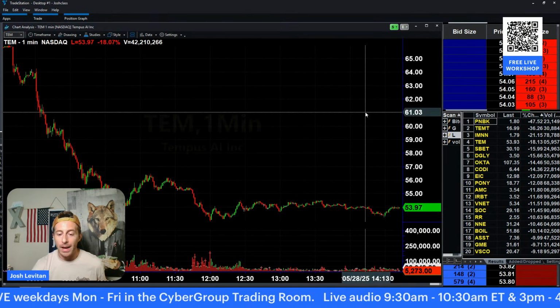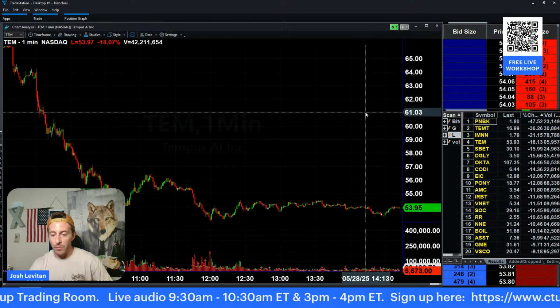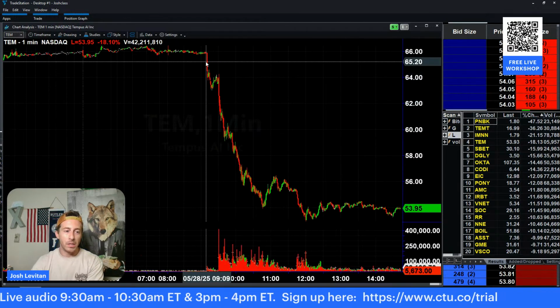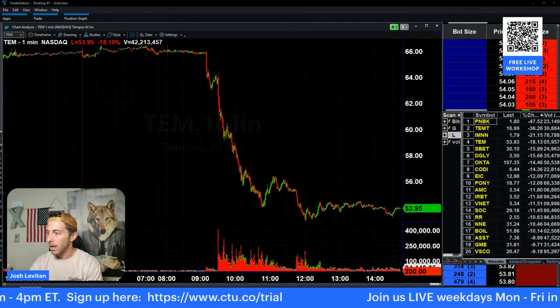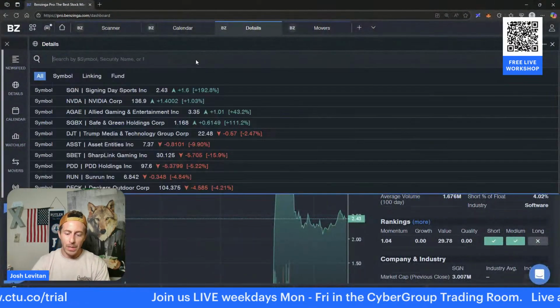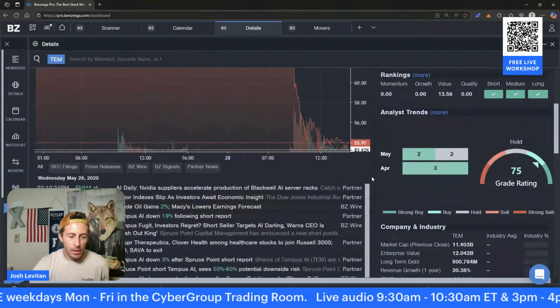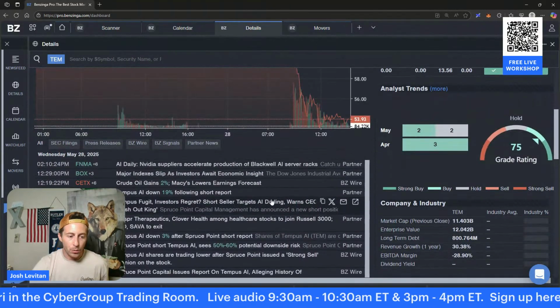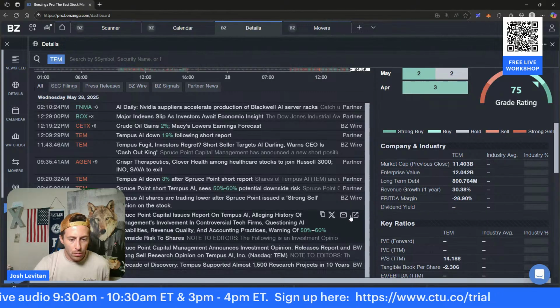TEM, Pelosi stock, actually probably isn't her stock anymore. She's such a good trader. She probably got out before this whole thing happened. But we had a short report coming out today on TEM, Tempus AI. So a firm came out basically saying, we're short. This company's not worth anything. Their AI is only about 2% of the revenue. Where is it? Right here.